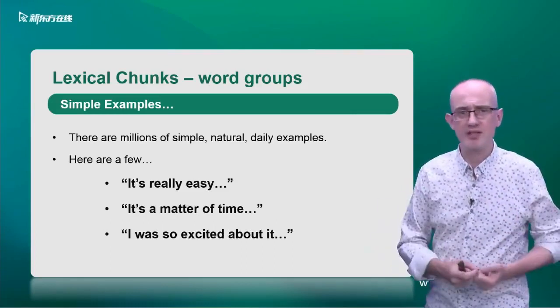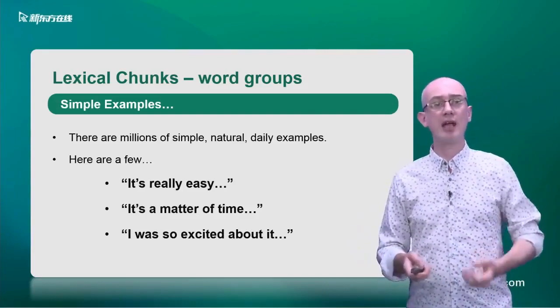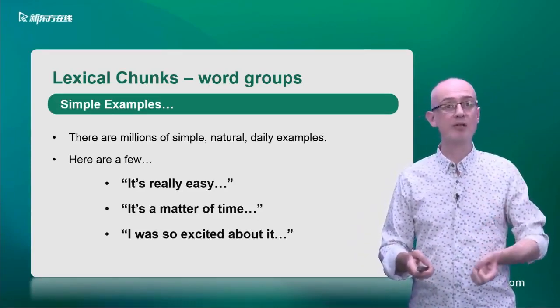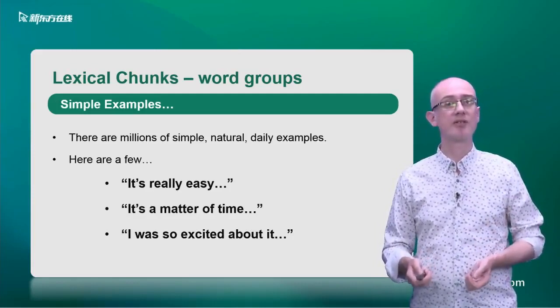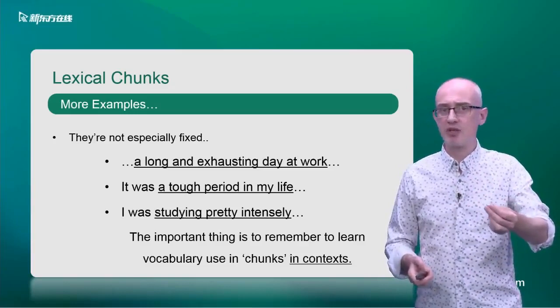This is a lexical chunk. It's a word group. And it's really useful. It makes you sound very native. So, more examples. They're not especially fixed.